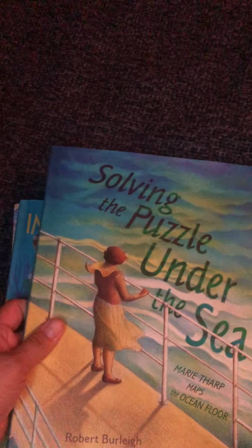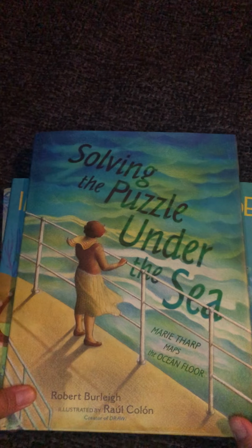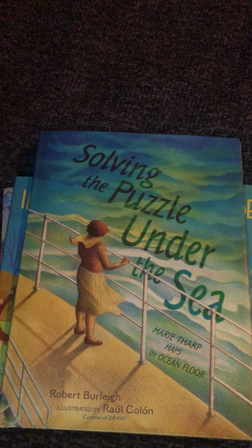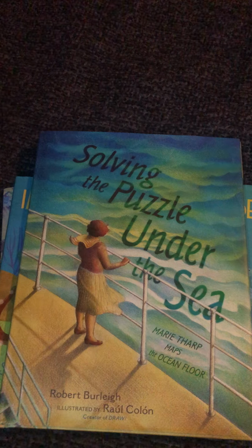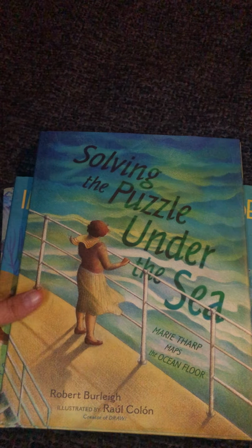So you can't learn about the sea and the oceans without learning about Marie Tharp. And it's a nonfiction biography, picture format book. And it's important to teach our sons that there are not only men, but also women who are very intelligent, smart, and they do great things as well.